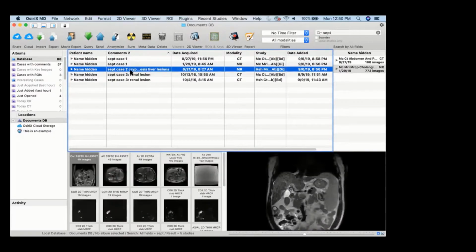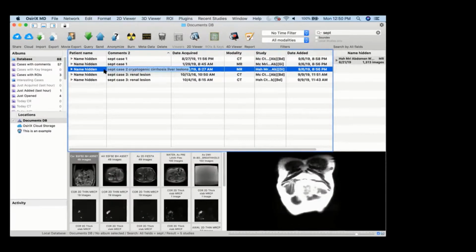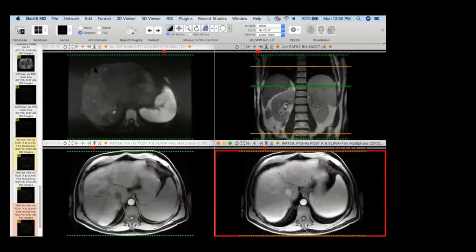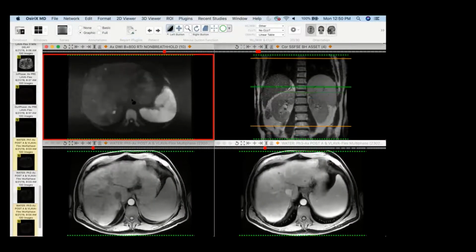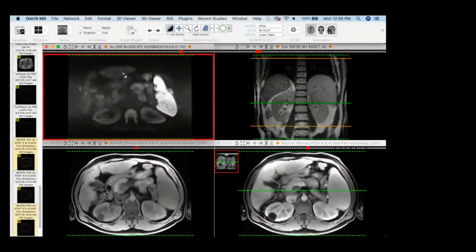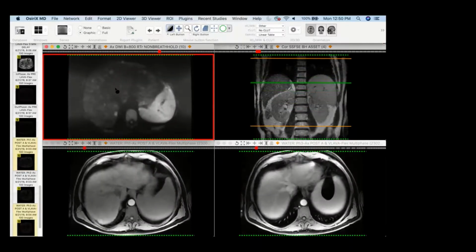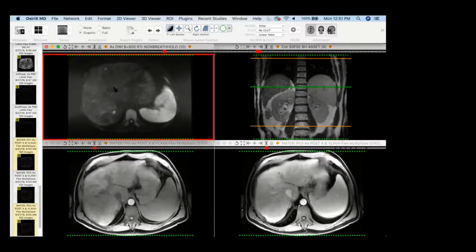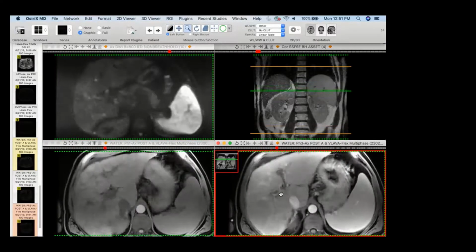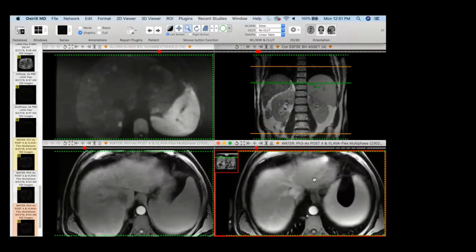The second case is a patient with NASH cirrhosis. It's not cryptogenic cirrhosis, it's NASH cirrhosis. And the patient had these lesions in the liver. They're multiple small lesions, and they're highly restrictive, as you can see on DWI. It doesn't enhance, but here on the venous phase, it's hypoenhancing, these little dots everywhere.